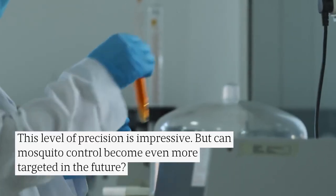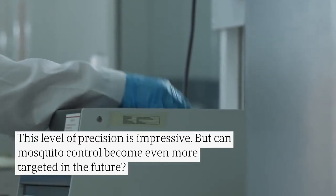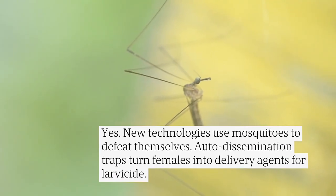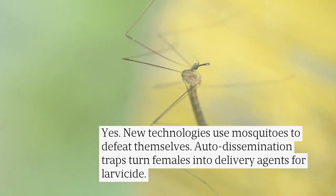This level of precision is impressive. But can mosquito control become even more targeted in the future? Yes, new technologies use mosquitoes to defeat themselves. Auto-dissemination traps turn females into delivery agents for larvicide.